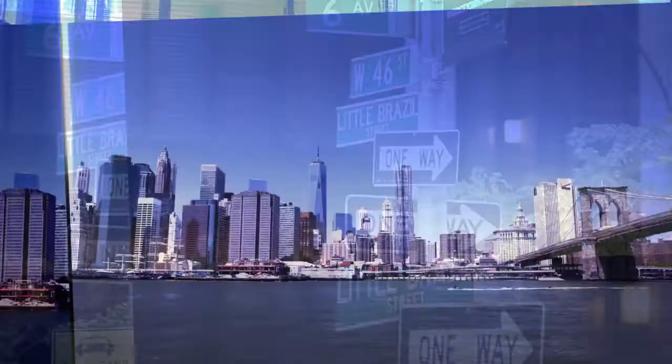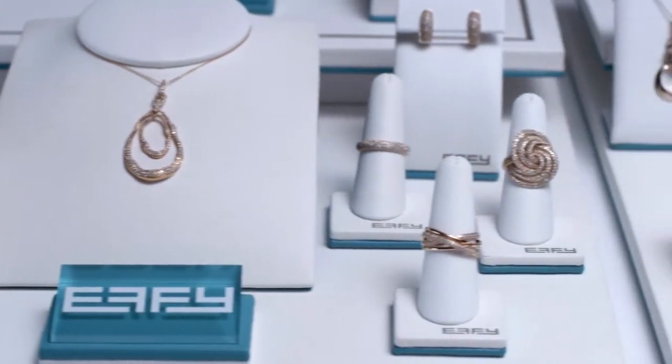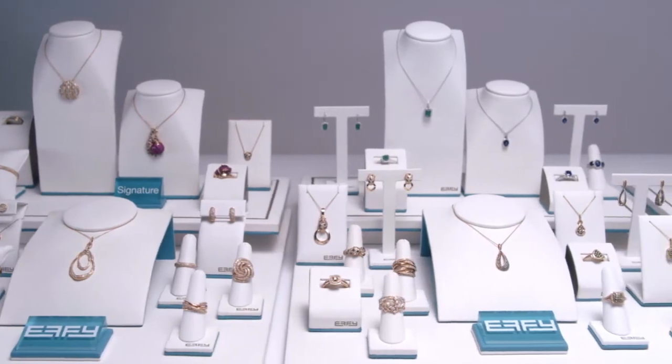to New York City, in the heart of the Diamond District. My name is Sinead Catalfamo, and I am standing in front of Effy Jewelry's manufacturing house on West 46th Street. Effy Jewelry was founded by Effy Hamatian in 1979 and continues to maintain the highest level in jewelry manufacturing.